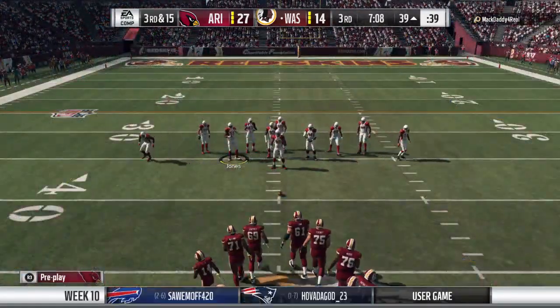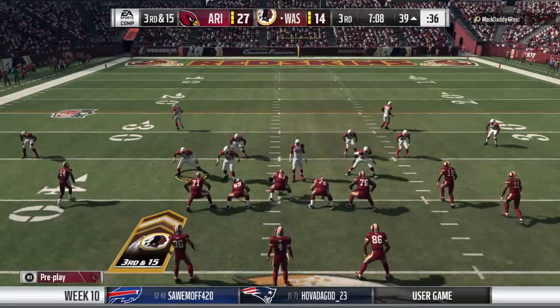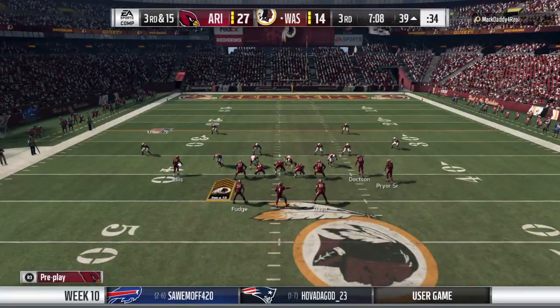The Redskins on third down. They've been okay, 2 for 3 thus far. This will be 3rd and 15.